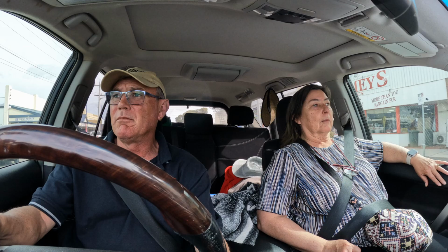Alright, so that was pretty cool, wasn't it? The big picture. Very cool. Very awesome little painting, or big painting. So we're just going to duck back, pick up the caravan, and then where are we going? The Living Desert. The Living State Desert Park. State Park. And that will be our last, or we think, the last stop in Broken Hill. Yeah, before we head to Menindee Lakes.